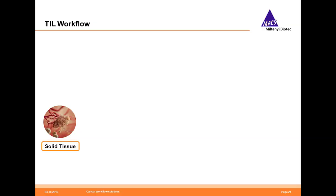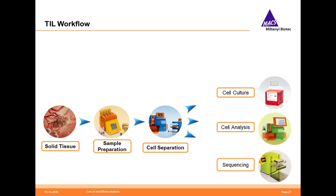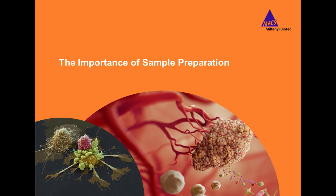So we start with our solid tissue, in this case a tumor. We then move to sample preparation, followed by cell separation to isolate your cell type of interest, and follow that with various downstream applications. These can include cell culture, cell analysis, and single cell sequencing, but we've also added a new workflow, and this allows you to take 3D images of whole tumors utilizing light sheet microscopy. So we'll start with the importance of sample preparation.